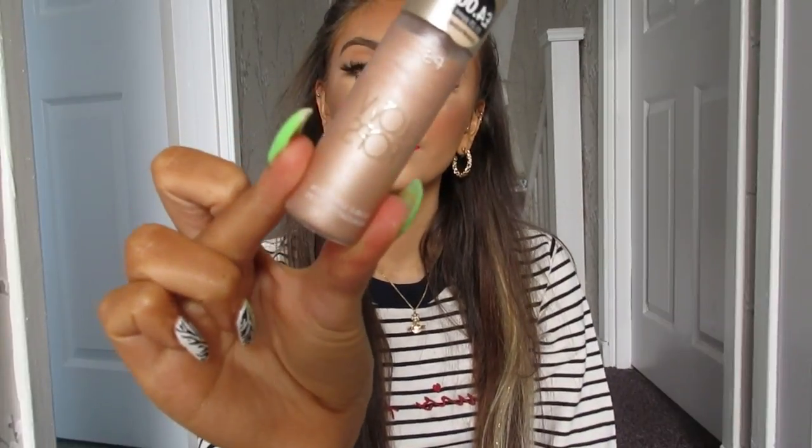The second thing, okay, is, so another few things that I got from Primark is Glow Drops, Double Dimension Highlighter Drops in the shade Champagne.